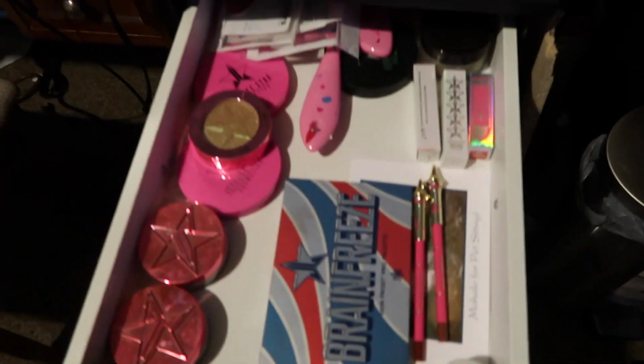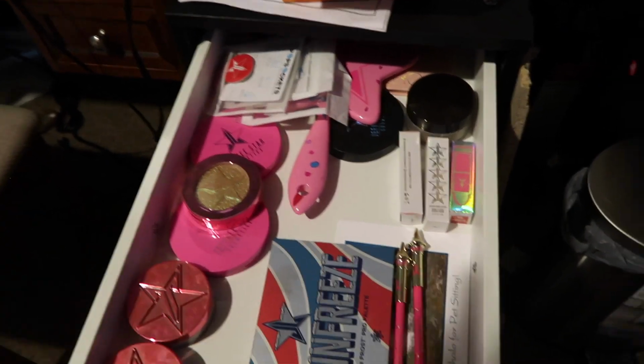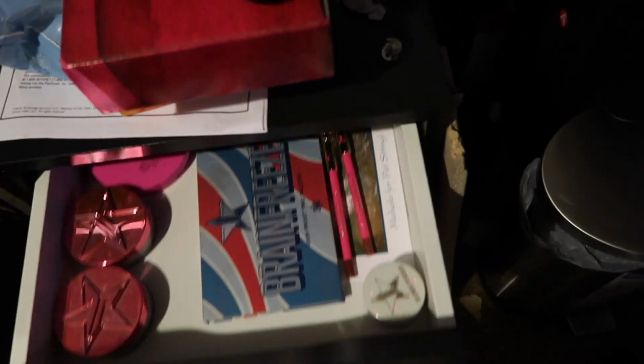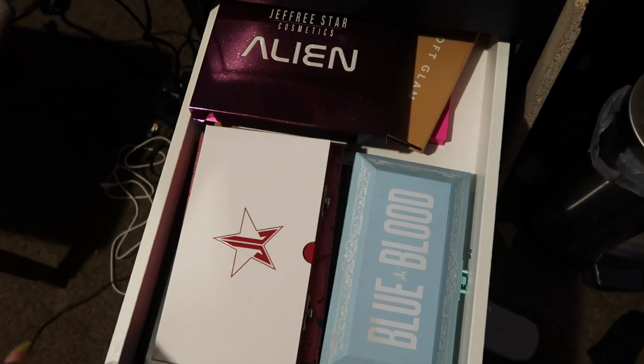This is what I'm working with in my drawers. We're gonna organize this as well. I kinda just keep all my highlighters in here and setting powder, I guess you can say, but that's usually what I keep in here. These are all my palettes. I guess I can kind of organize this, but it's almost organized, kind of.